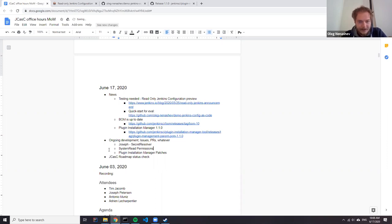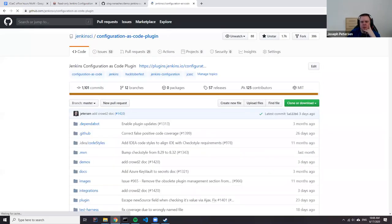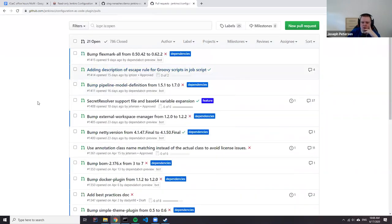Okay, so ongoing development. Joseph, you want to talk about the secret resolver, right? Yeah. The only thing that concerns me in the pull request, again, is introducing something that you might remove or might be confusing to users that exist. It might be hidden somewhere, yeah.